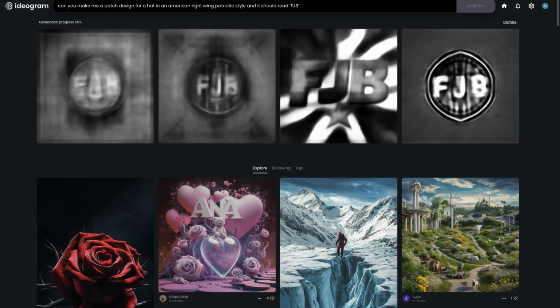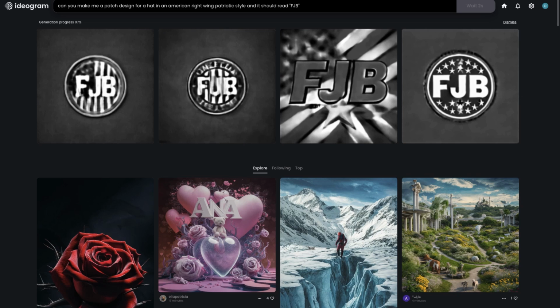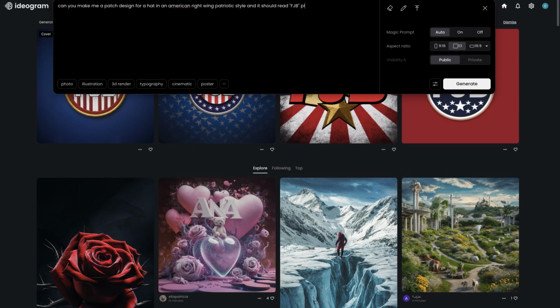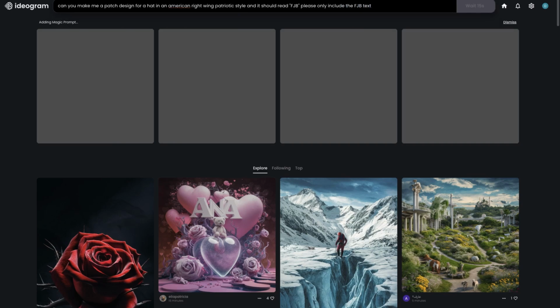And again, it's not going to be perfect every time. A lot of the times you'll get crap. Some of the times you'll get amazing designs right away, okay? So if we look here, this is pretty interesting. This one's pretty interesting. I'm not in love with any of these, to be honest. So please only include the FJB text. Okay, so let's try it again.